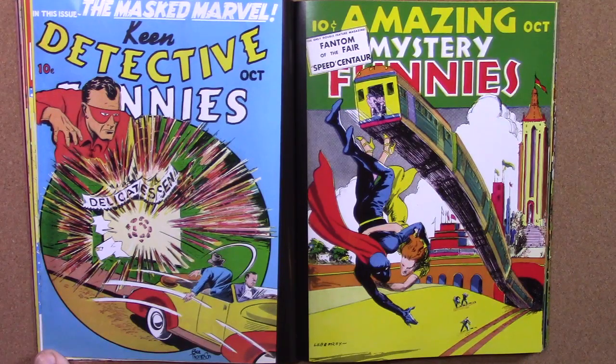Smelling money, Centaur entered the superhero fray pronto. In this issue, the masked marvel was prominently displayed above the title, though curiously with the hero only occasionally pictured. Artist-writer Ben Thompson came up with the reclusive antisocial hero, who would suddenly appear, correct some mischief, and then quickly return to seclusion. Amazing Mystery Funnies, October of 1939, cover by Leo Mori.